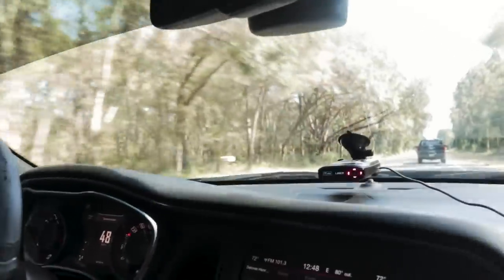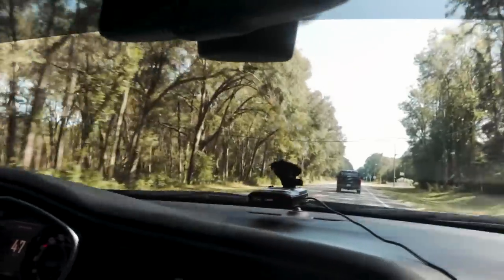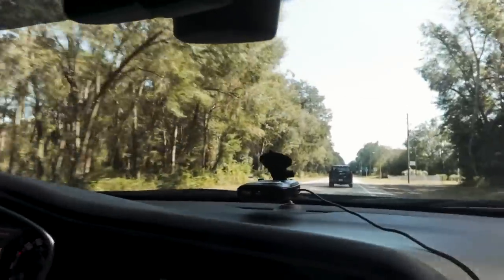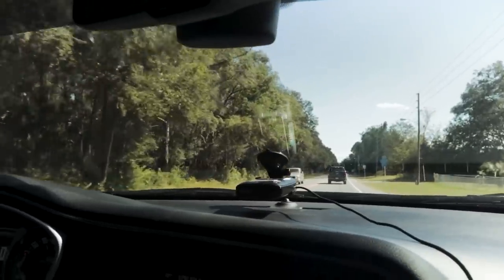Laser. Check that out. That's the first time I've actually seen this new Escort do that, the laser alert. So there's seriously a laser up here that we are coming up to, so we better make sure we are obeying the speed limit right now.